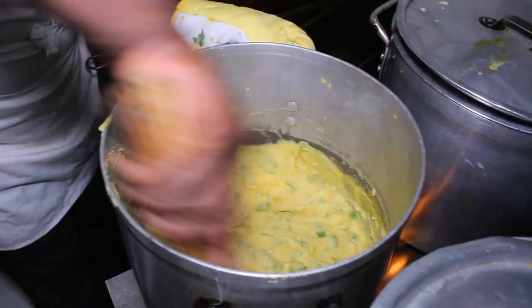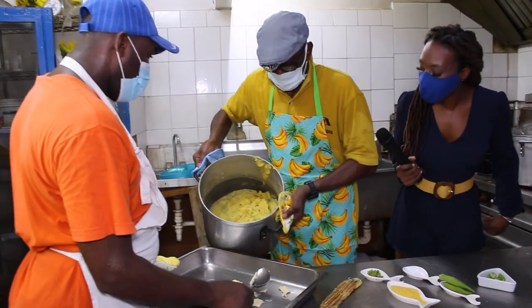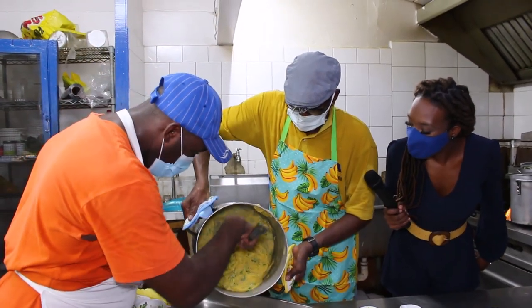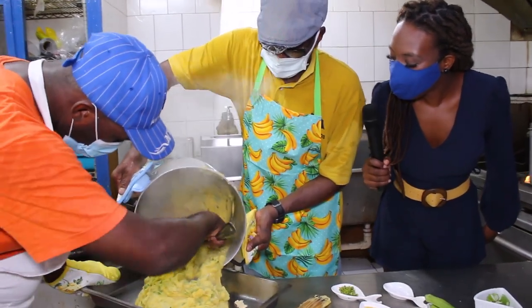Some technique that Akio has there, man. Yeah, you have to have a shoulder. Wow. We're about to pour the cuckoo in. We're taking out the cuckoo now in its form. Oh my goodness, that looks so good.